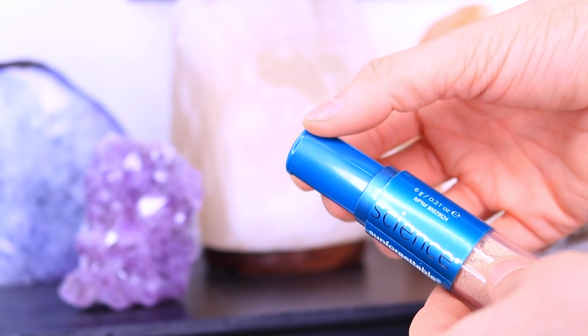Now, because it's still daytime out there and I've got big windows here, I've got lights all around me, I'm gonna go ahead and apply a little bit of sunscreen. Guys, this is the Color Science Sunforgettable Loose Mineral Sunscreen, SPF 30. It's actually a powder and it's just really easy to apply. I like to coat this all over the skin because I don't want to induce any hyperpigmentation. Also, I don't want any fine lines, wrinkles, but mainly I don't want dark spots.